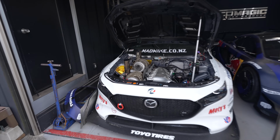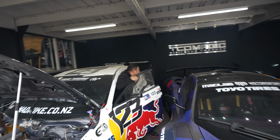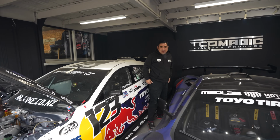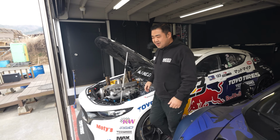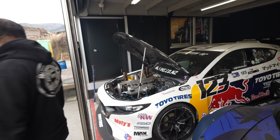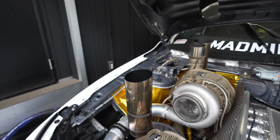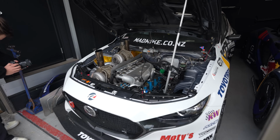Oh my god. Look at the turbo still spinning. So loud. Wow. So loud. Oh my god. Crazy. I like loud. Yeah, me too. You can still see the chimney here smoking away. That's crazy. Oh my lord. I can't even imagine hearing this at full chat.